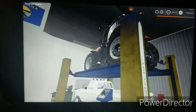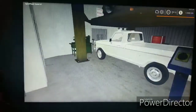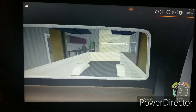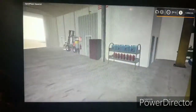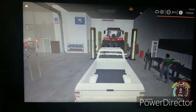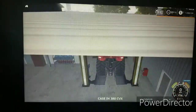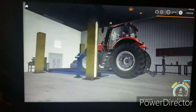Because we gotta get some stuff done on here still. So what I'm gonna do is I'm gonna move this pickup truck. Because, well, we don't need the pickup truck out here. Okay, we'll park it like that. And then can lift that up. And then, yes, I know, I'm just going to drop this down so that we can do that. But I also want to see another thing, because I want to see if they fixed it in the update.